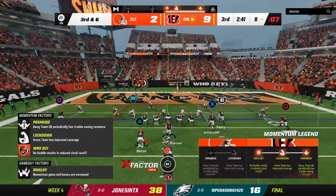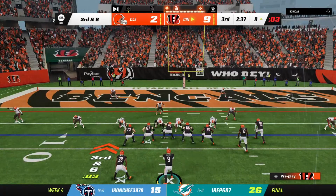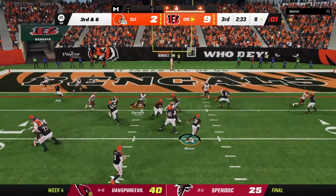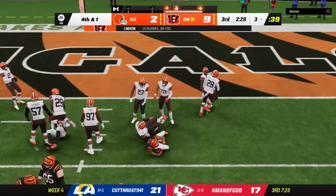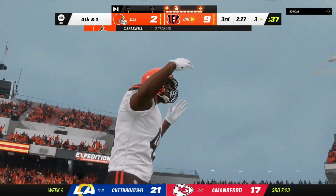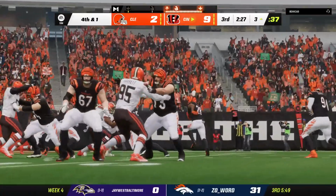A 3rd down now. Those last 2 plays indicative of how things have gone for them. Just nowhere to go on the ground and struggling to put up points. Out of the shotgun, they run with Mixon. And he won't quite make it. He needed 6. He got about 5. 4th down. Some good, strong running right there. Some power and some explosiveness just about got him into the end zone.